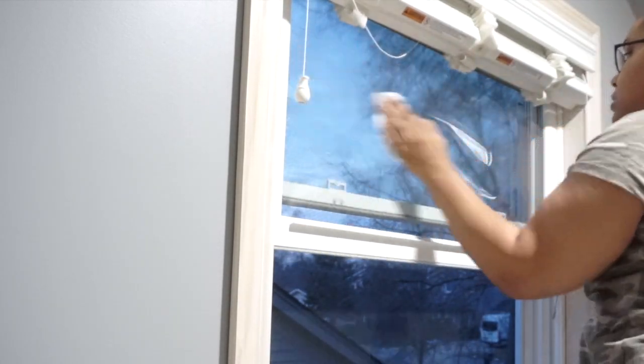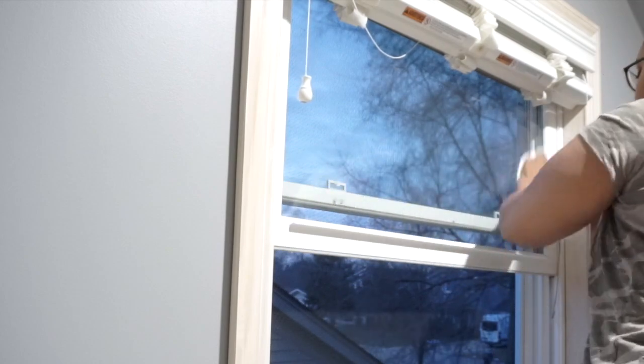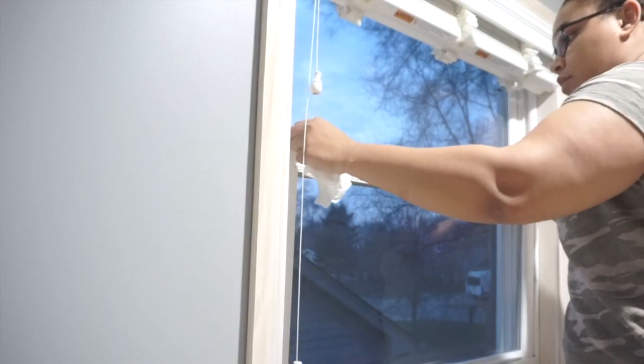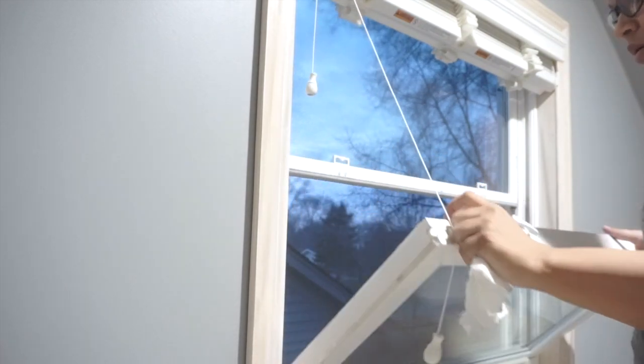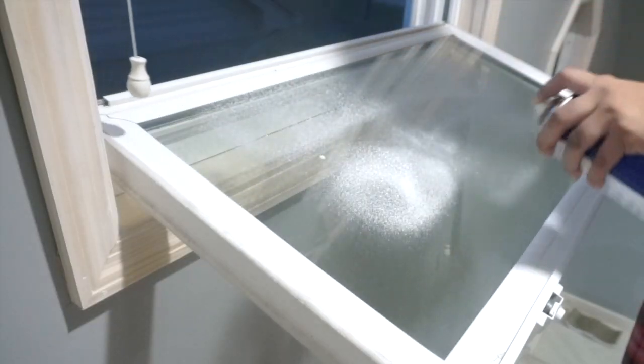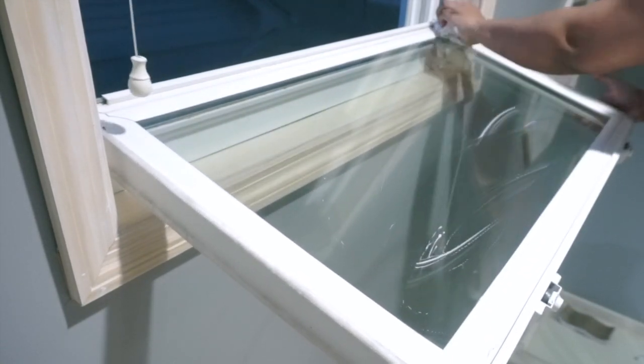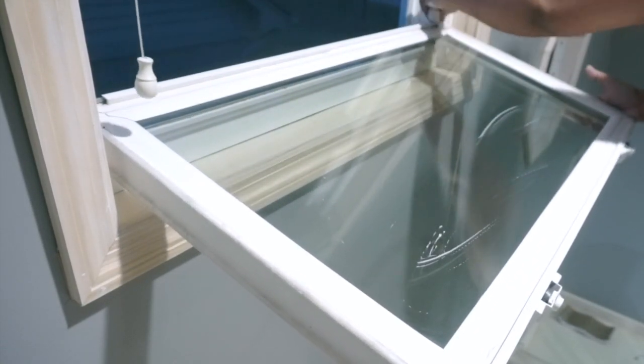And I also found out from cleaning these windows finally that the bottom window pulls out, and I love that feature. I had it in my apartment and it makes it just so much easier to clean the window. I don't know why that excites me. I guess that's what being an adult is, getting excited about windows.